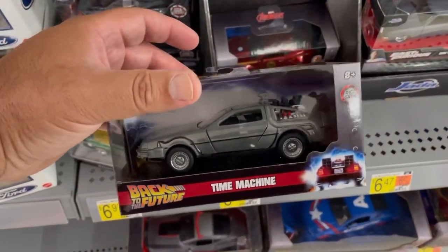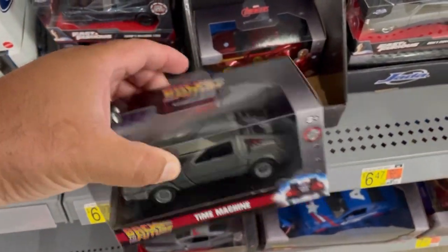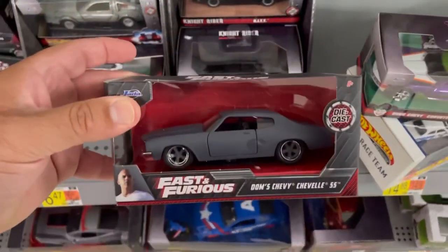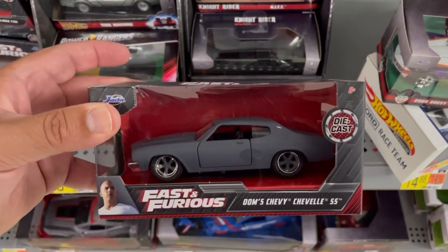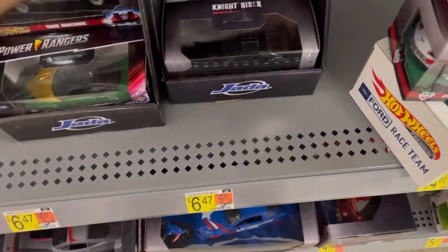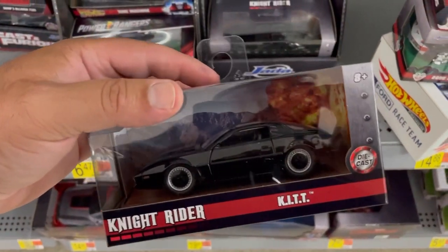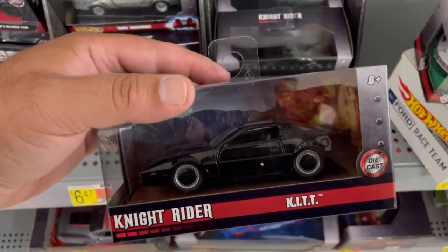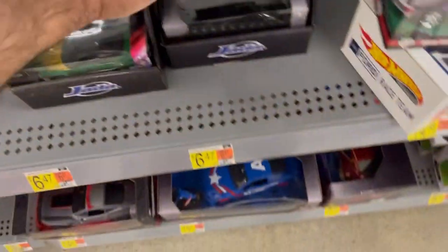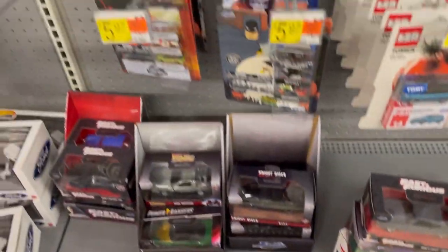And they have the Time Machine, Back to the Future. And they have this one. This one's pretty cool. Chevy Chevelle. Pick that one up as well. Been passing up on it for quite some time, so I think I'm gonna pick it up. Here's KITT, Knight Rider. There's two others right there. And let's see what they have up here.